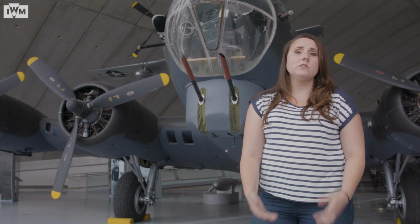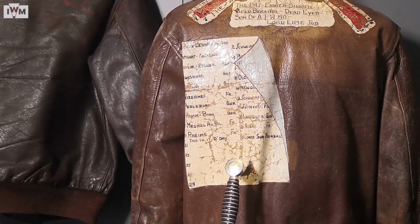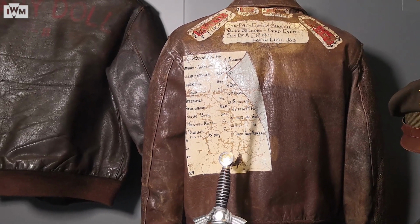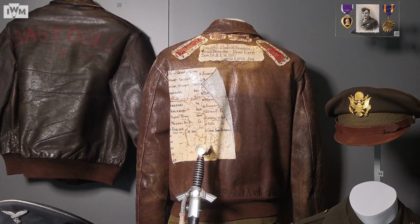JW ultimately went on to fly 32 missions inside a B-17 Flying Fortress. He had the list of his missions and the targets he flew to painted on the back of his jacket, which is on display right here in the American Air Museum.